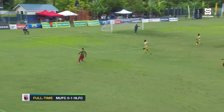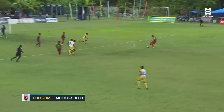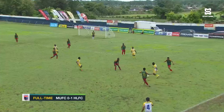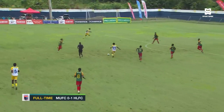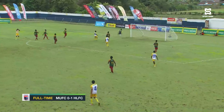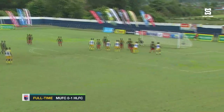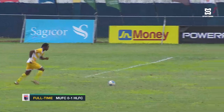Then Clennon, an out ball out wide, looking for options. Beckford, and then Kareem Bryan with an attempt that really also should have been nestled in the back of the net. Then Brown sending it to Jaheim Harris, and another opportunity there for Molynes United. And then this one had to be dug out by Samuels.